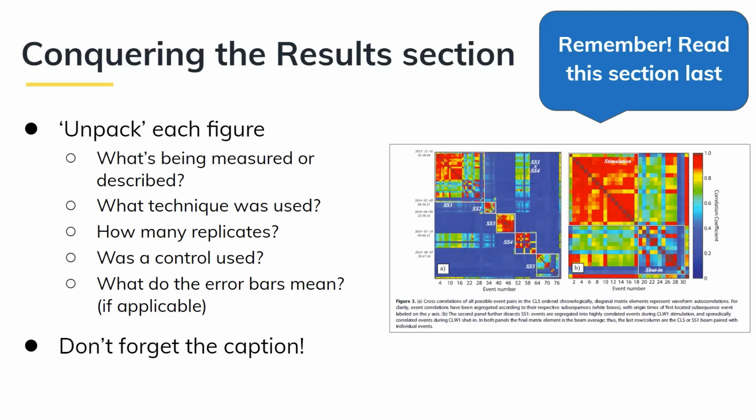So I'd read the caption, then I'd look at things like, what are on the X and Y axes? I have a part A and a part B. Are they on the same scale? What is the color scale telling me? What is that line I see down the middle? Those are just examples of the types of questions I would ask when I'm trying to unpack this particular figure. And there are some questions on the left that might be helpful when you look at figures yourself.